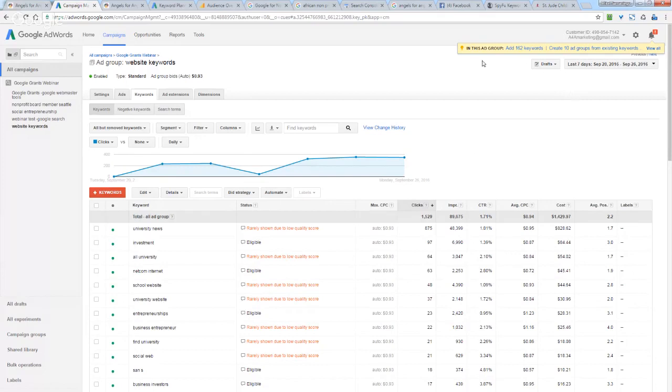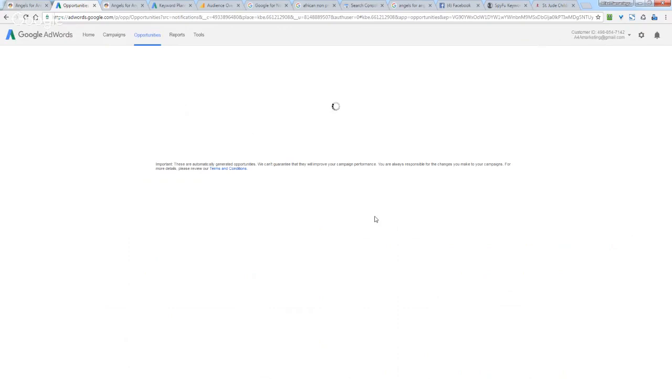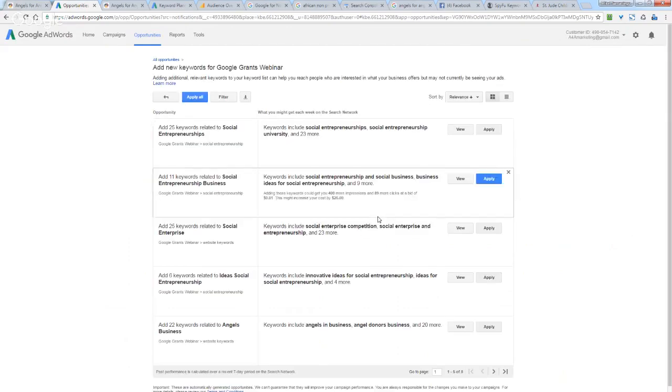So right up here in the top right-hand corner, you're going to see in this ad group, add 162 keywords. Google AdWords is really intelligent. It's going to try to optimize for you automatically. So if you click up here, add 162 keywords, it's just going to give you a bunch of keywords that it thinks apply to you and that you should add.